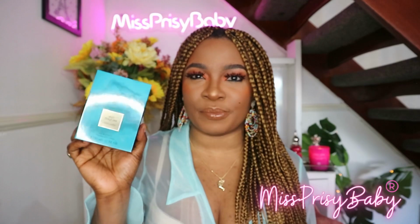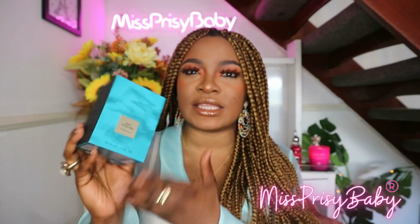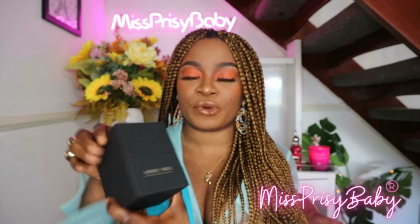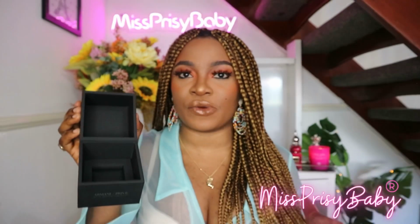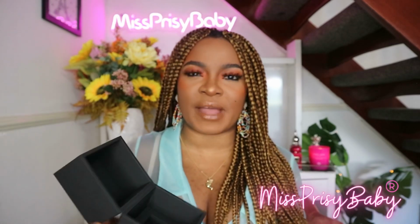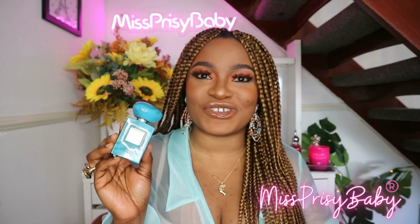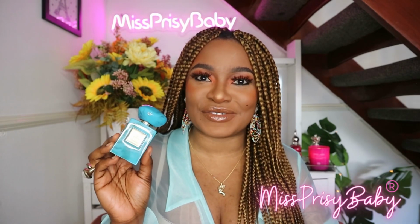It comes in this box, and the packaging shares sort of the same pattern with the bottle. It slides open like that, and then it would open up that way to reveal the fragrance, but obviously I've taken out the fragrance. I really do like the packaging. Very simple, very luxurious. I am a massive fan of this bottle. I just know it's not going to be my last fragrance from the Armani Prive line.